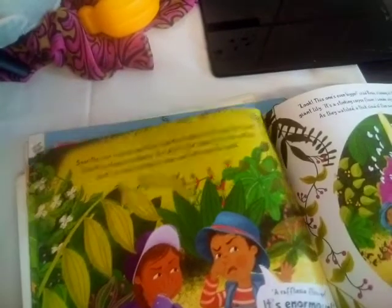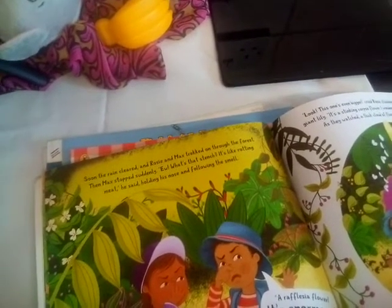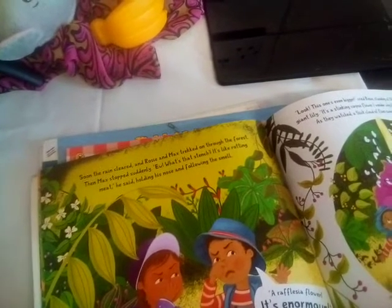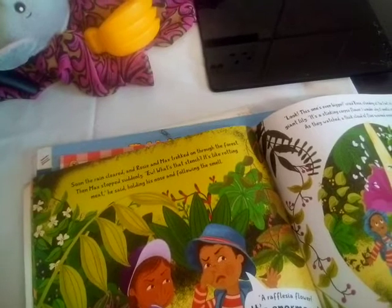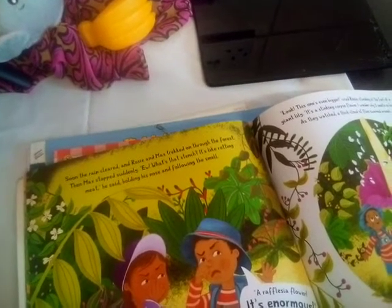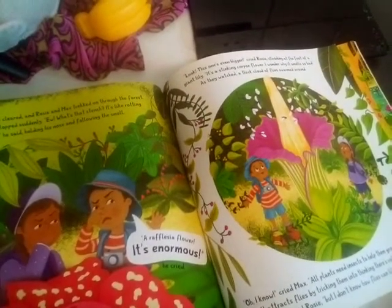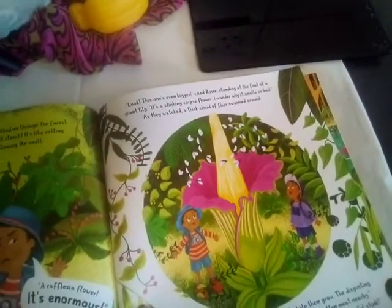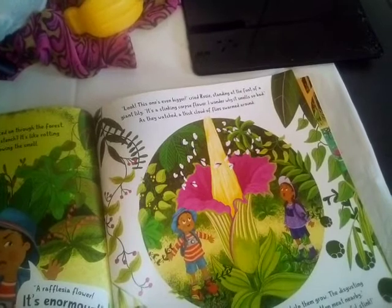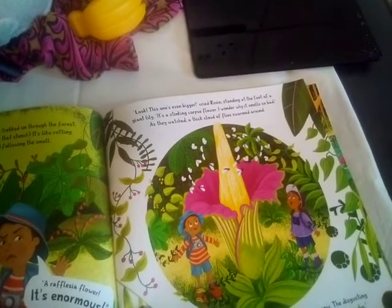Soon the rain cleared, and Rosie and Max trekked on through the forest. Then Max stopped suddenly. "Ew, what's that stench? It's like rotting meat," he said, holding his nose and following the smell. "The rafflesia flower. It's enormous," he cried. "Look, this one's even bigger," cried Rosie, standing at the foot of the giant lily. "It's a stinking corpse flower."